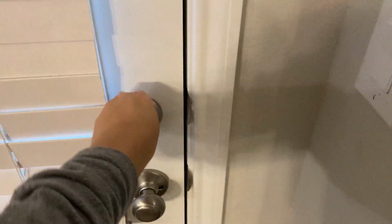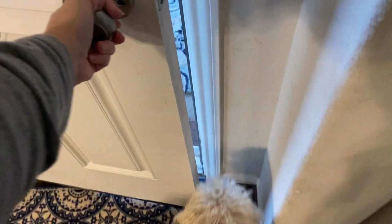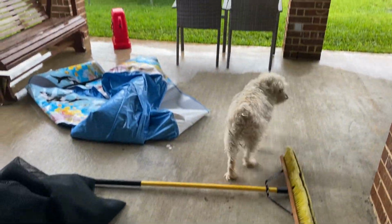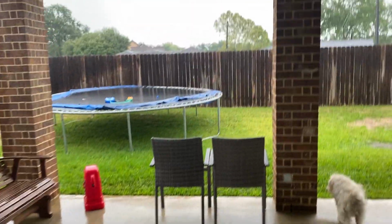All right, the rain has slowed down. So this is a time for Jack to go to the bathroom, but it's still raining a lot. I know, buddy, I'm so sorry. Ooh, the wind is picking up too. The wind is definitely picking up.